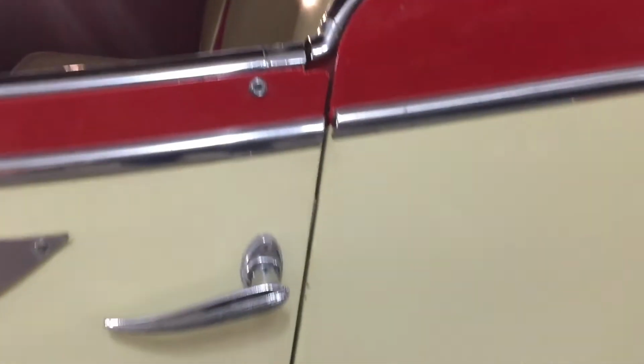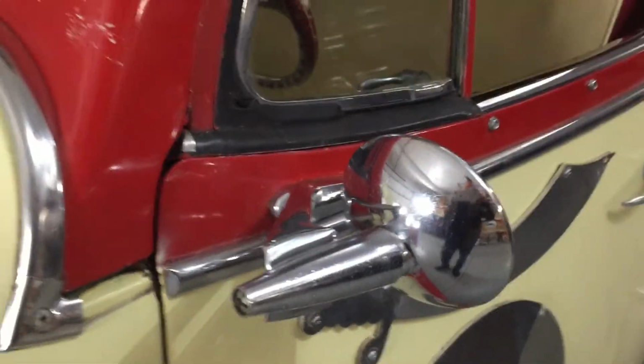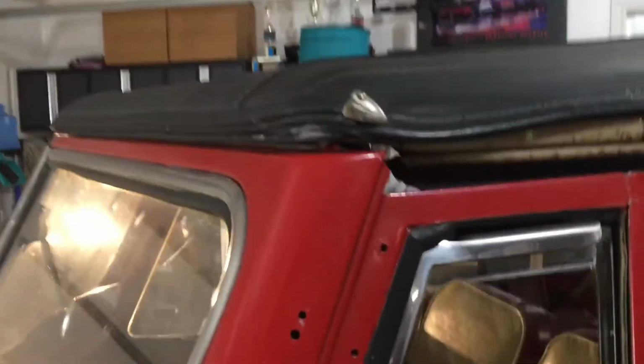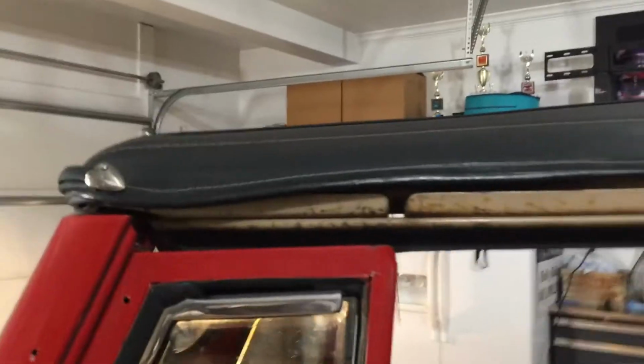This door, perfect gaps. This rear view mirror, pitted, but it's actually off of a DeSoto. I think I found that as a '59 or '60 DeSoto. A lot of extra holes that people have drilled in it, probably for other rear view mirrors. Maybe this had a visor on it. Really big gap right here.